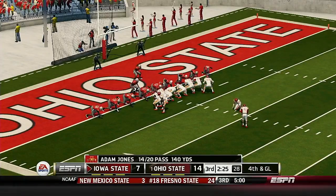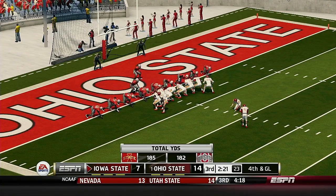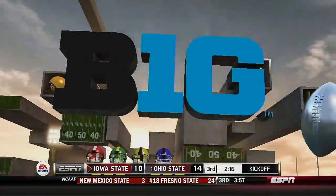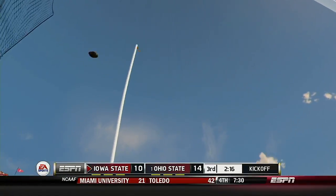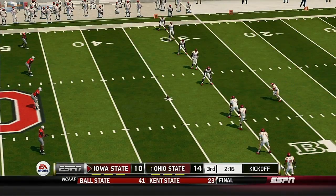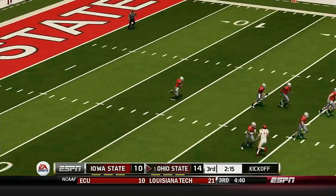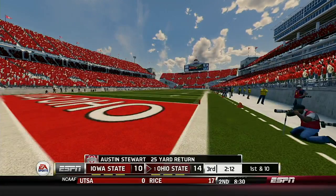Fourth down. They're going to go for the easy 3 here. Kick is up, and they tack on 3 points. And you got to think they're pretty happy with holding them to a field goal right there. Ward ready to kick. He gets out to about the 28-yard line.